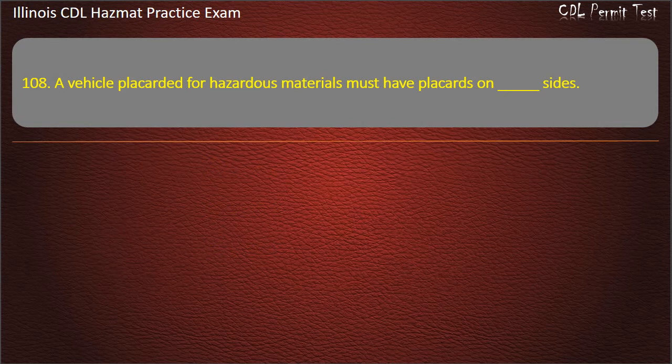Question 108. A vehicle placarded for hazardous materials must have placards on blank sides. 2. 4.